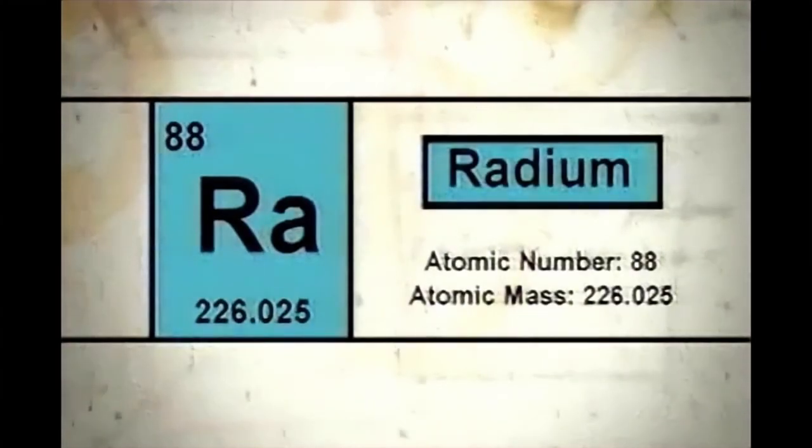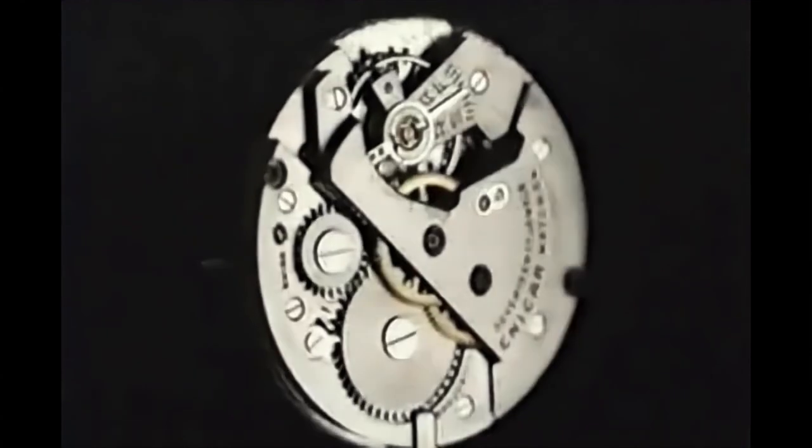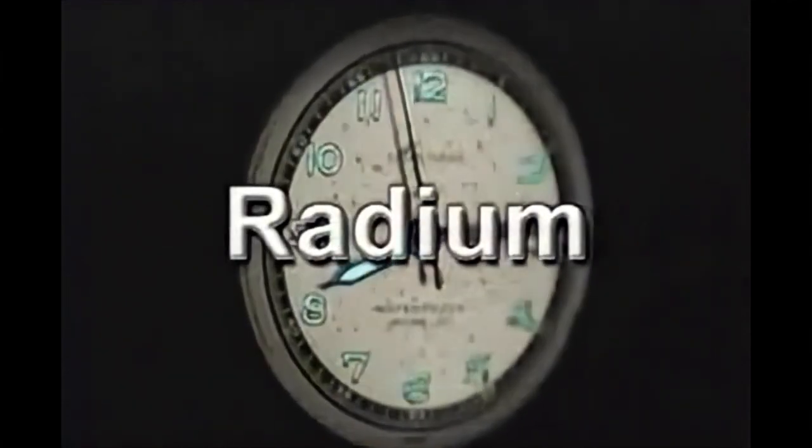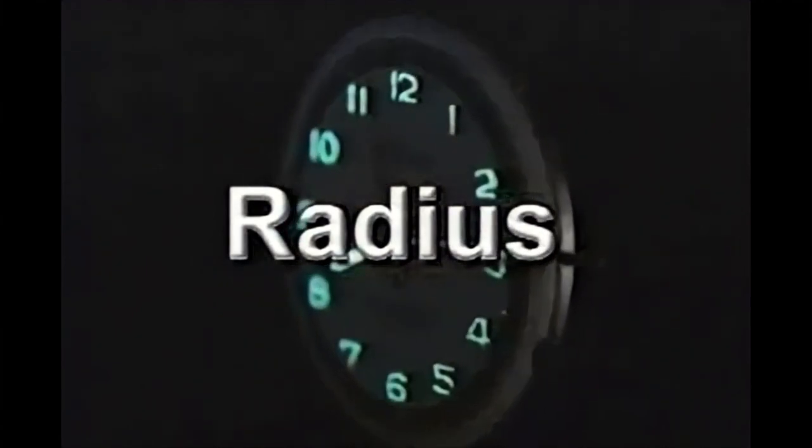Element number 88 on the periodic table is radium. The atomic symbol for radium is Ra. Seen here in the glowing dials of this watch face, radium is a brilliant white metal that blackens when exposed to air. Radium glows in the dark and is extremely radioactive, more than a million times more radioactive than uranium. Radium gets its name from the Latin word for ray, radius, because of the radioactive rays it emits.